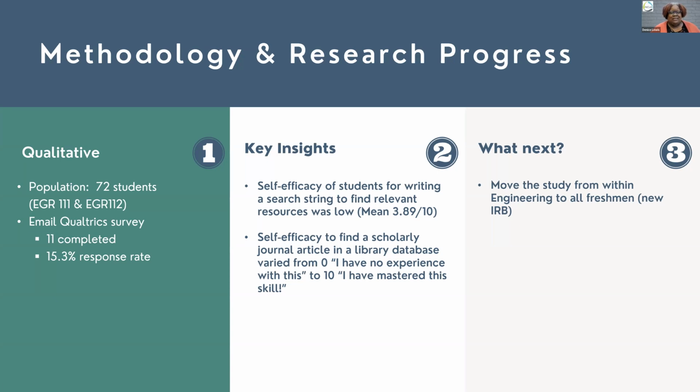Yeah, that's low. So one of the key insights that I saw was that the self-efficacy for students in terms of writing a search string was low. Like the mean was 3.89 out of 10. The self-efficacy in defining a scholarly journal article in the library database varied anywhere from 0 to 10, 0 being I have no experience with this, to 10, I've mastered the skill. And that wide variety in the spring of the freshman year was like, whoa, what are we dealing with here?